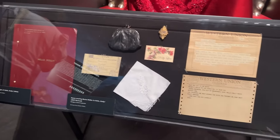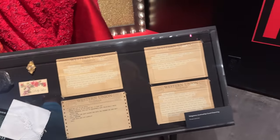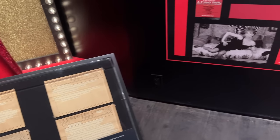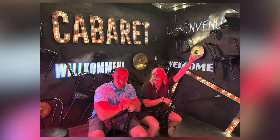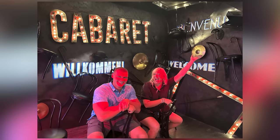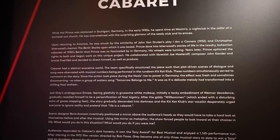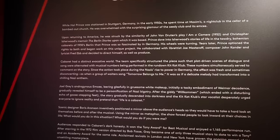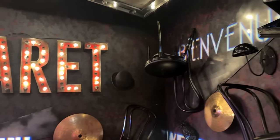I just love all this stuff that they have in each of the rooms, too. Like original telegrams, original scripts, original revised notes. Oh, and we're working our way into Cabaret, where I think we have a photo op. Now, a little behind the scenes, museums are kind of hard to show on camera because we don't want to show you every single plaque and thing. That's not fun to look at on camera. Plus, we don't want to spoil all the details in the museum if you want to come here yourself.